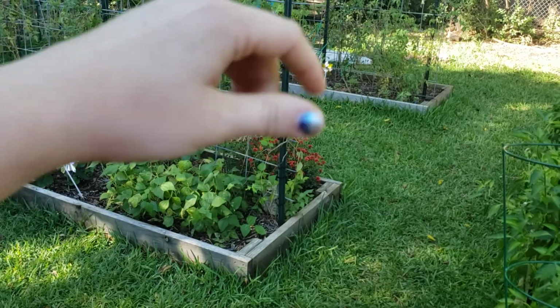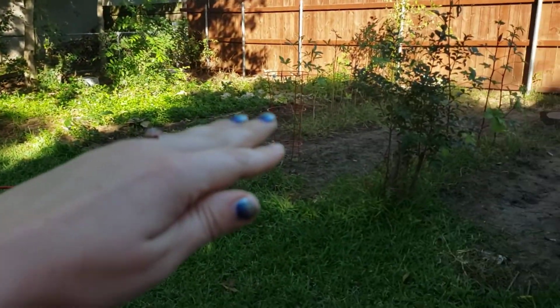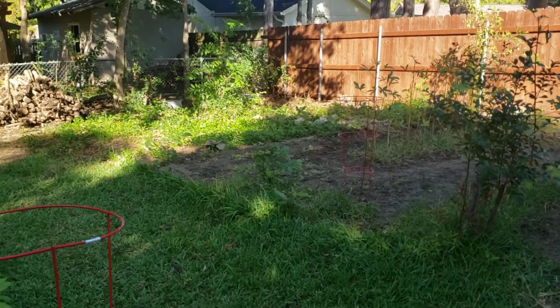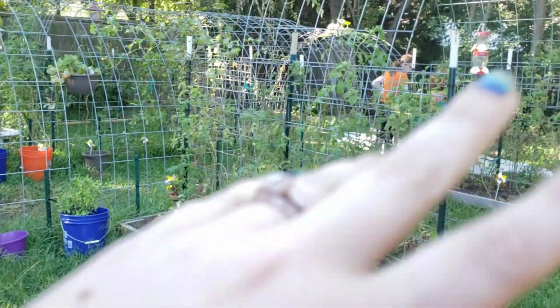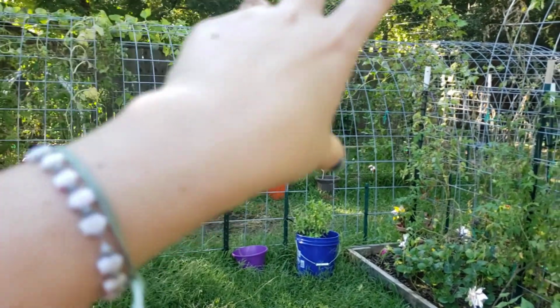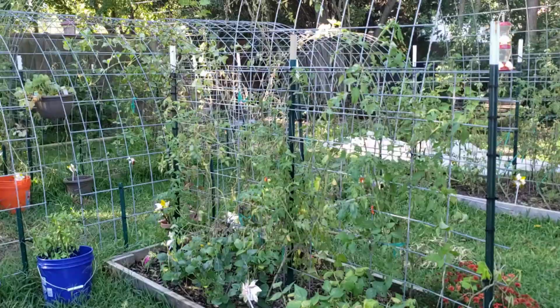Like these 2 will make one bed. We'll double stack that and move it over here. It'll make it easier for weeding and weed eating and not stepping on plants. And I'll have all of these cattle panel archways to move back that way.